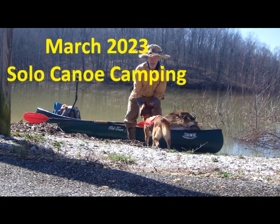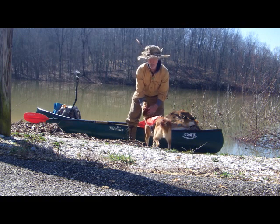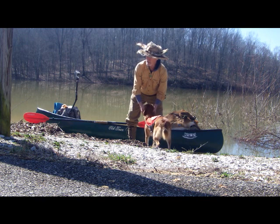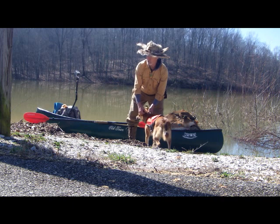Well, we're back at the lake. It's up 18 inches from before. The day started out at 31 degrees, just below freezing. It's about 10:15 in the morning, so it's already in the 40s. High temperatures, mid to upper 40s, maybe 50.